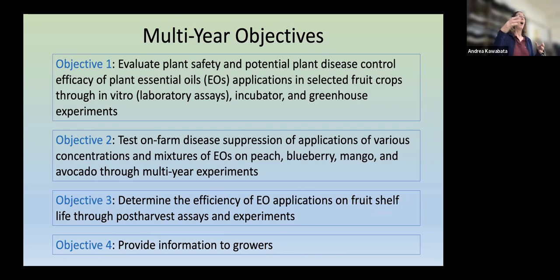So how does it affect disease in the field? And then how does it affect post-harvest issues? And that's kind of what I'll present today. And then all the while, disseminate this information to you, the growers, kind of in real time.